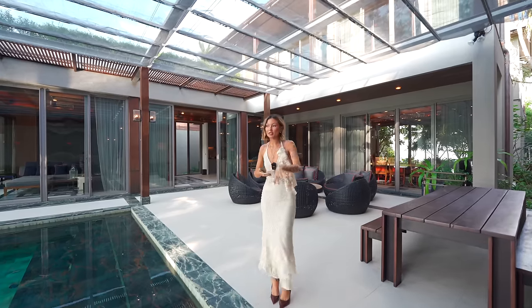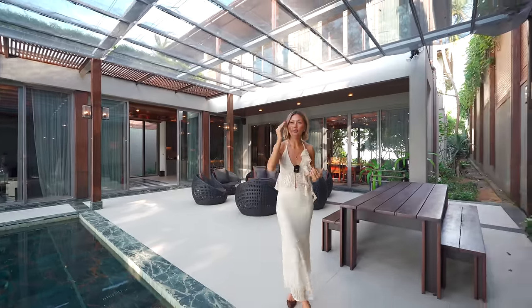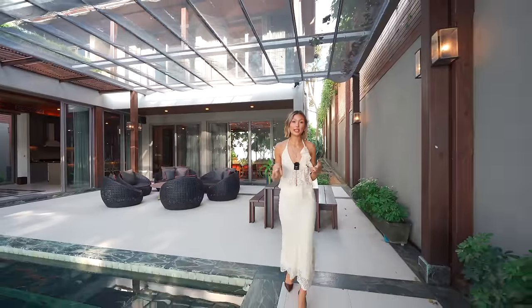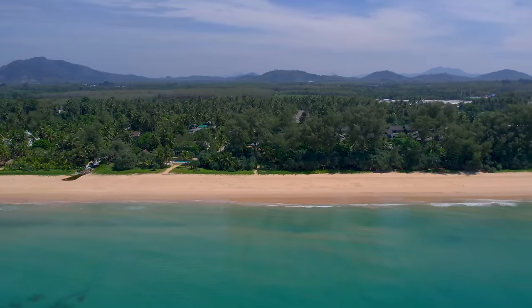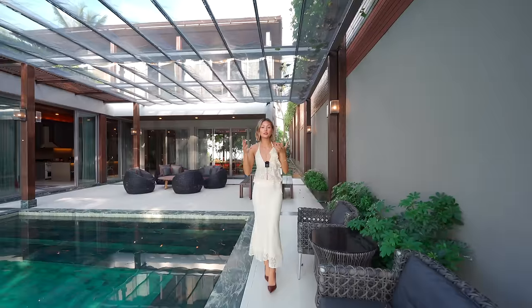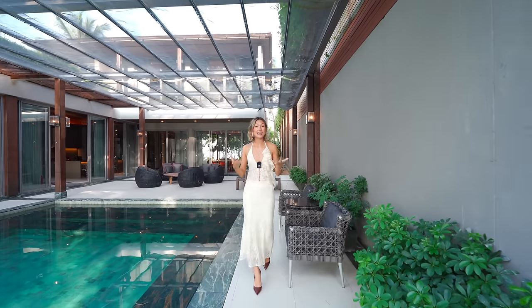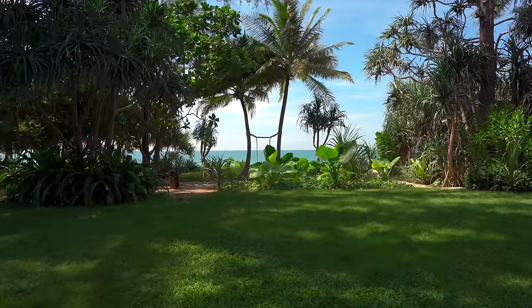And down this way, it takes us straight out onto your own garden. You have your outdoor shower, as well as what I love about this property itself. They have not destructed the nature whatsoever. They've actually kept the mangroves that are very much signature to Thai Beach, and it cools off the space. You're not so hot when you're lounging here in your own garden.